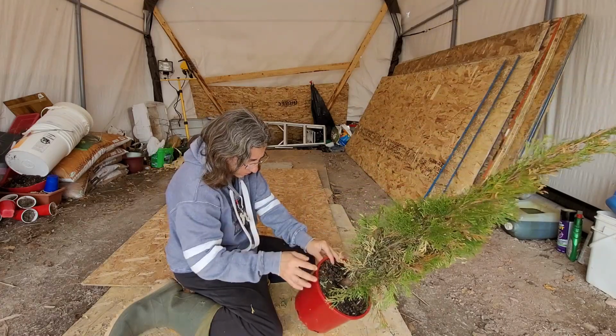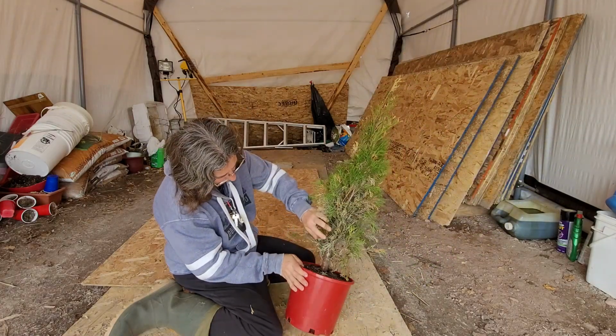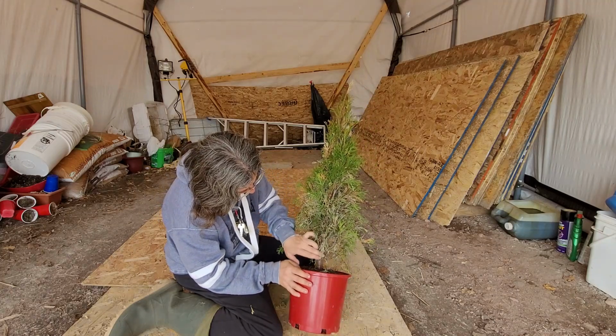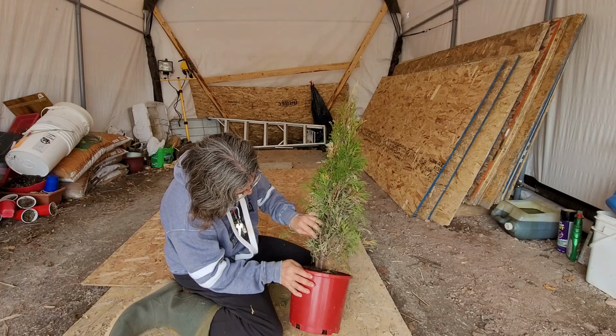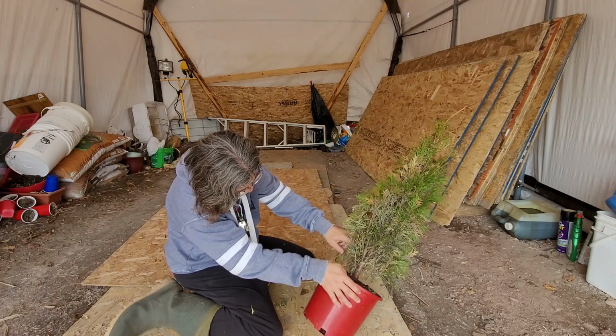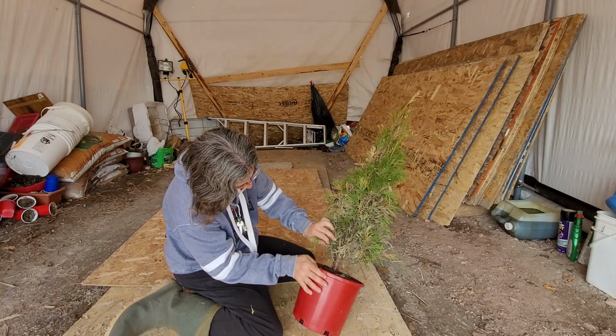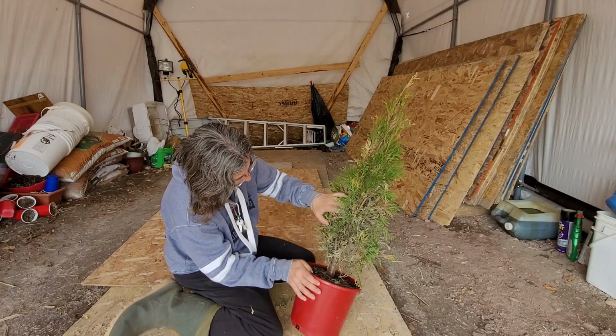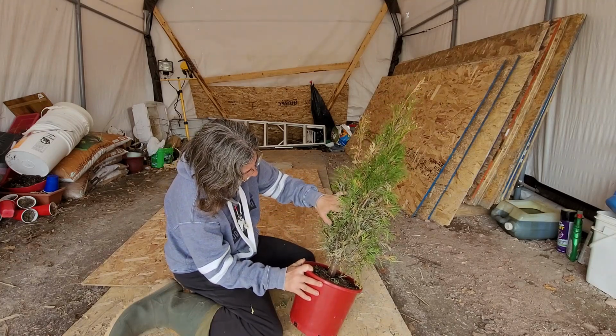I think if I want them to be cathedral branches, this one might not work. But this one would. There's like a twin trunk thing happening over here.